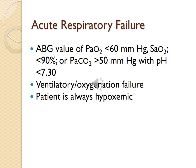Acute respiratory failure. Respiratory failure is a sudden and life-threatening deterioration of the gas exchange function of the lung, and indicates failure of the lungs to provide adequate oxygen and ventilation for the blood. Acute respiratory failure is defined as a decrease in your arterial oxygen tension, your PaO2, to less than 60, which means hypoxemia. Arterial oxygen sats less than 90%, and an increase in arterial carbon dioxide tension, your PaCO2, to greater than 50, with an arterial pH of less than 7.35.